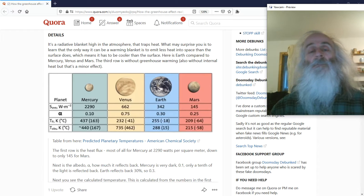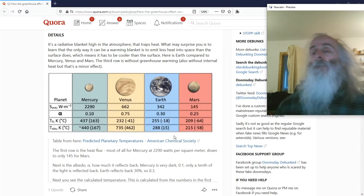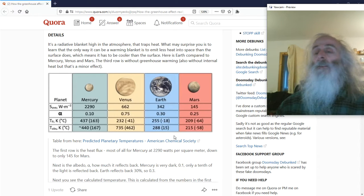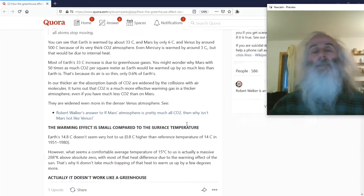So the greenhouse effect does make quite a difference, and this is the total greenhouse effect of the tiny amount of carbon dioxide. You'd hardly believe it would do all that. Along with the water vapour, the 0.04% carbon dioxide and water vapour are the main things doing that. So I want to try and explain why that is.